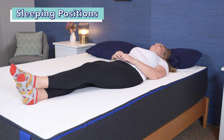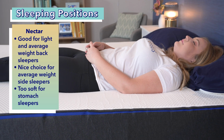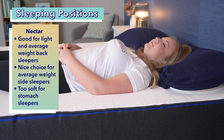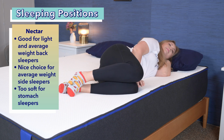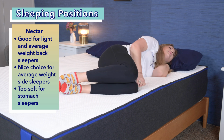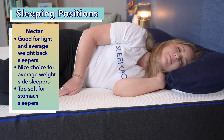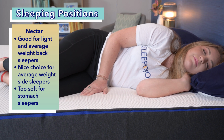First up, let's look at the Nectar. The Nectar is a good option for most back sleepers as it provides support along with some comfortable contouring. However, it's not supportive enough for heavy back sleepers who weigh 250 pounds or more. The Nectar is also a good choice for average weight side sleepers as it provides deep body contouring and pressure relief. However, it's likely too firm for lightweight side sleepers who weigh 130 pounds or less, and not supportive enough for heavy ones.